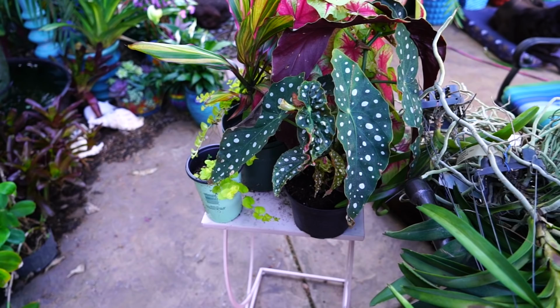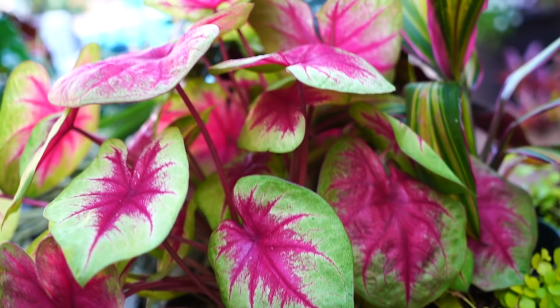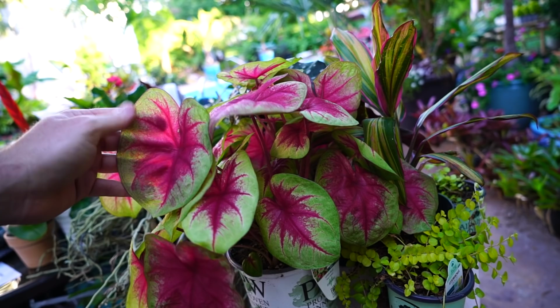Begonias over here. Gorgeous. Isn't that a beautiful caladium? It's one of the ones from Proven Winners, the Lemon Blush. It's one of the caladiums for shade, and I think that it just has the cutest foliage. I like how the foliage is kind of short and squat, and the heart shapes on the foliage on these are just adorable because they're more round, not quite as sharp and strong and vertical.